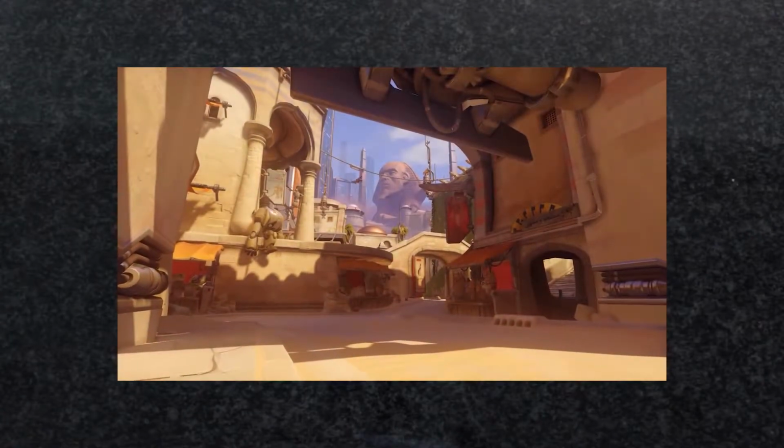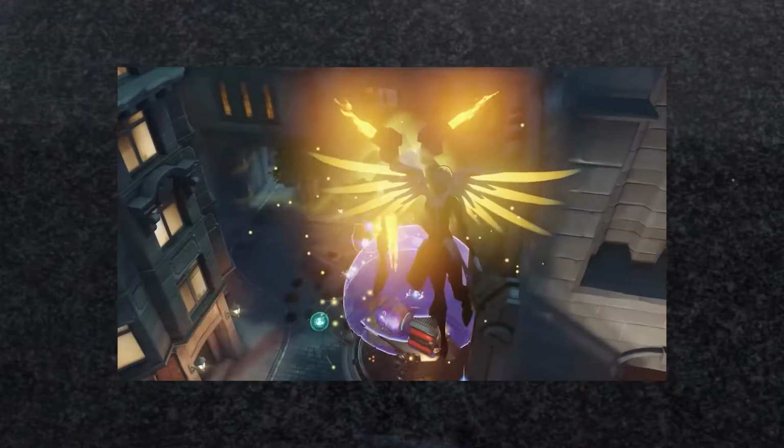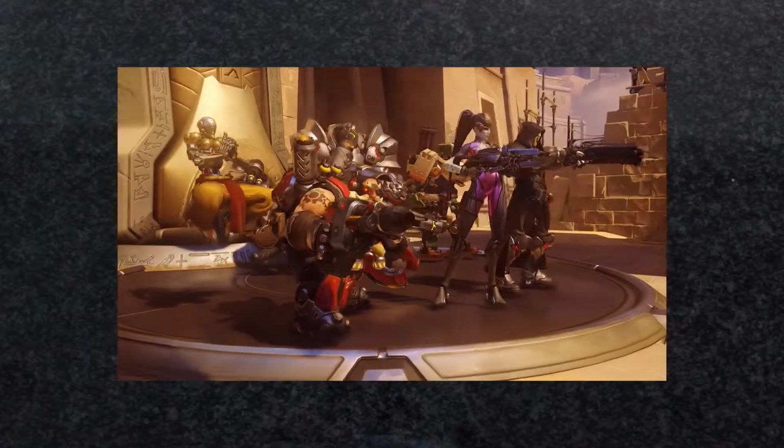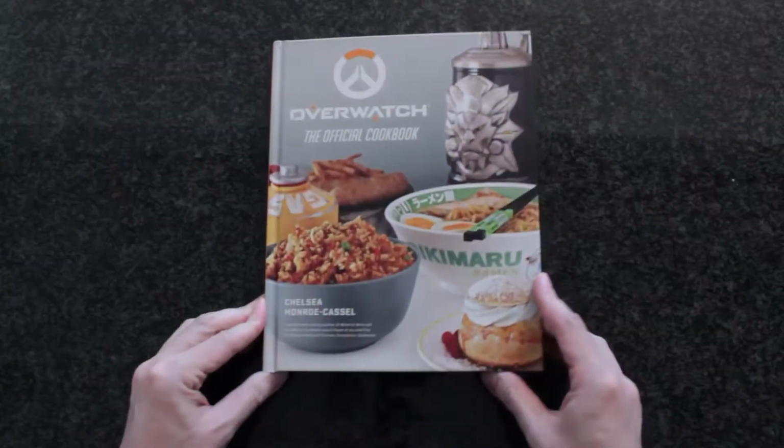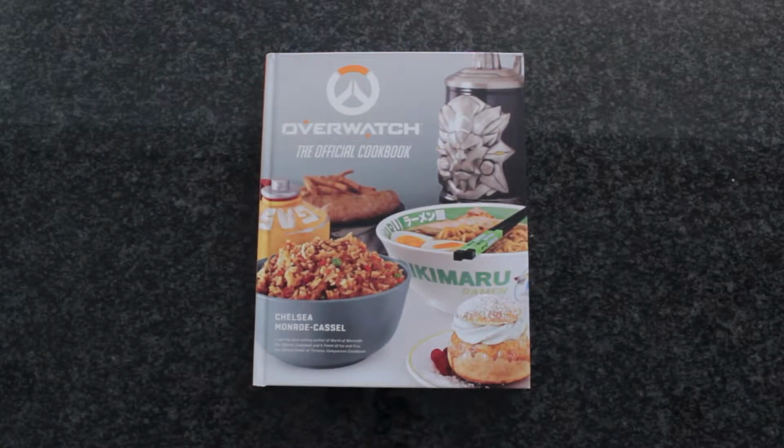In 2016, Overwatch took the world by storm with its unique blend of first-person shooter gameplay with MOBA mechanics. What better way to celebrate this perfect recipe of gaming than to try out some recipes in the kitchen? This is the official cookbook of Overwatch.